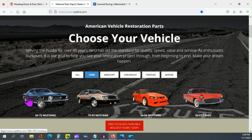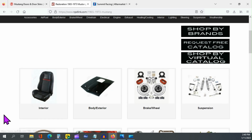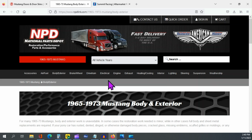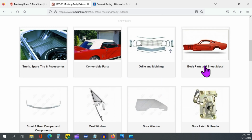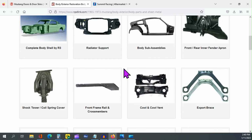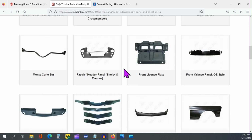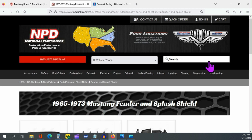So you can upgrade the brakes. You can put a trick exhaust on it. So you can go original or you can go beyond original. Making it your own custom ride. So that's one thing I like about these companies. They have everything you need to make it original or make it a resto mod or make it a hot rod. But you get to personalize your own car the way you want it.